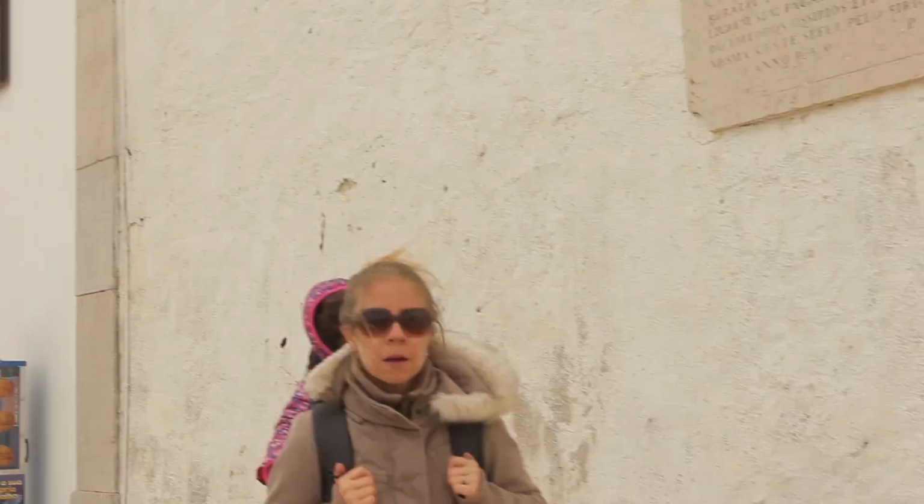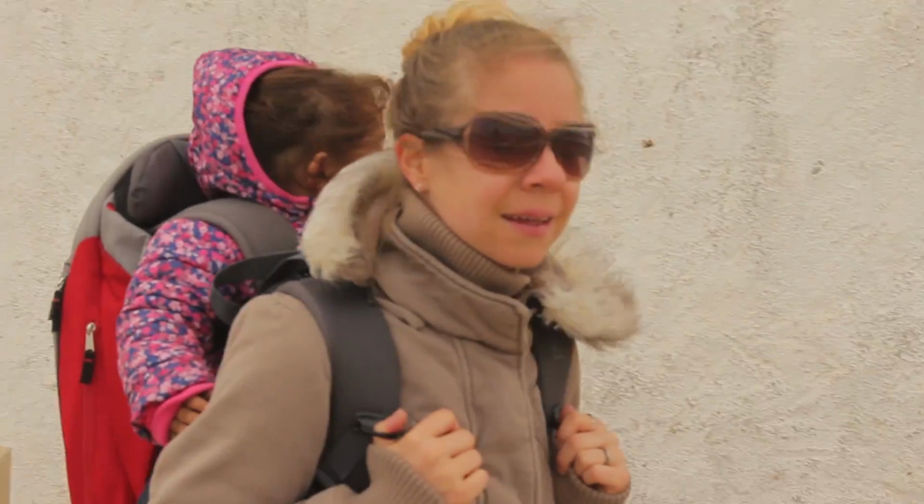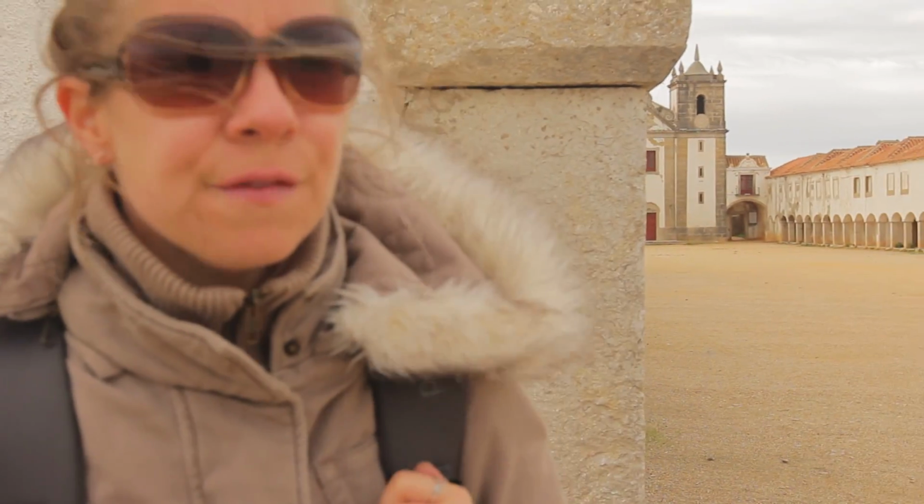Made it to this large monastery looking building. Still really windy. What does the sign say? 15th century sanctuary. Ooh.